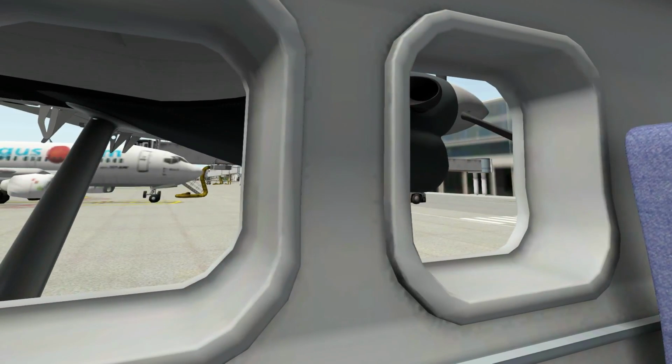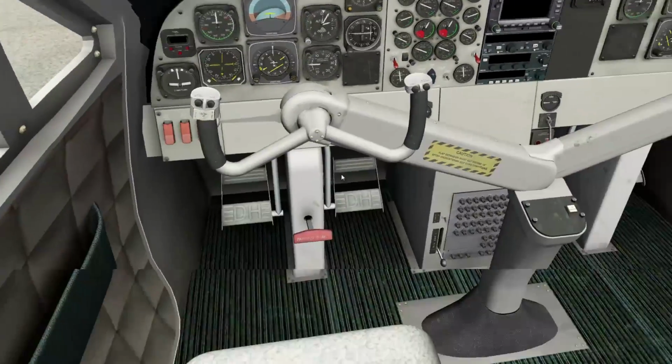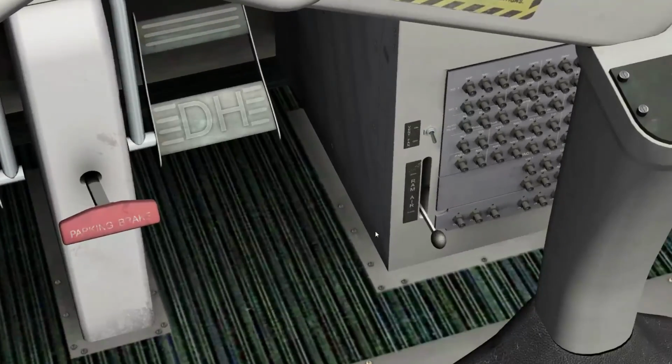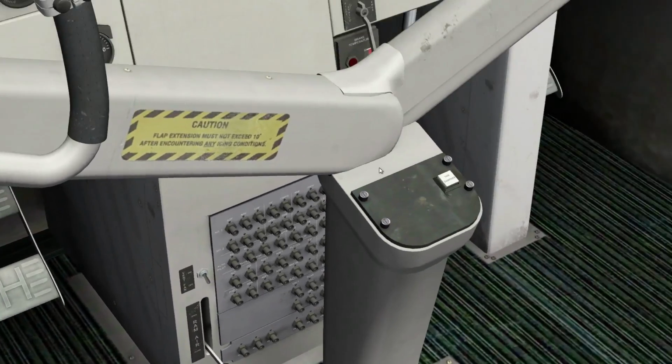We have our passenger. I've just got him sitting here at the back looking at the left hand engine and just under that wing. And I think that pretty much covers everything. We also have our ram air here and vent fan, nothing I've really played with before.